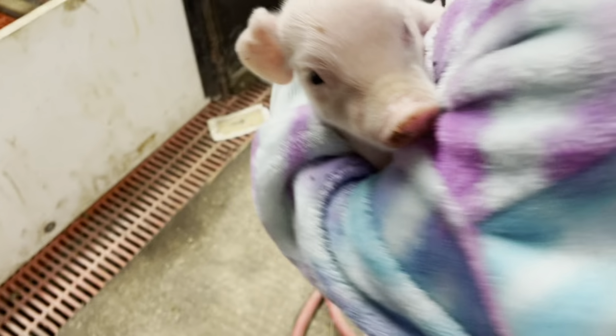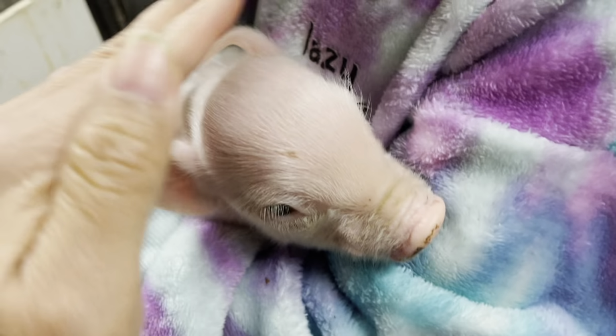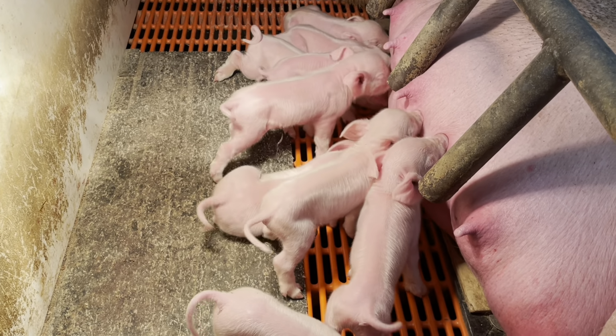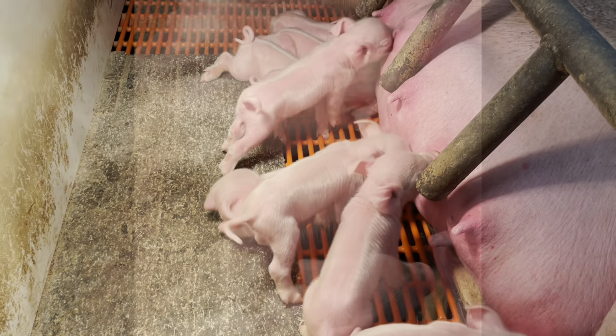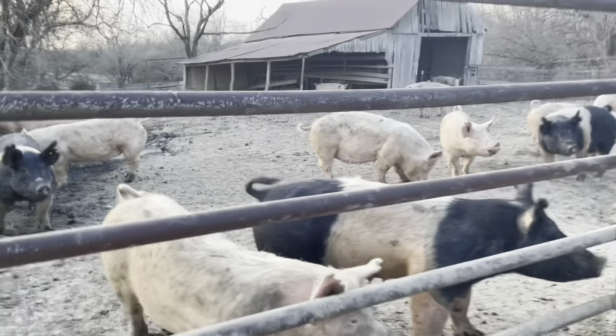Are they done nursing then? For 30 days. And then we'll wean them and they go next door to that trailer. We have these cool cells going and they blow cool air so it's cooler in here. About 10 degrees cooler than whatever it is outside in the summer. There's the only boy we got right there, that door. Yeah, these are big.